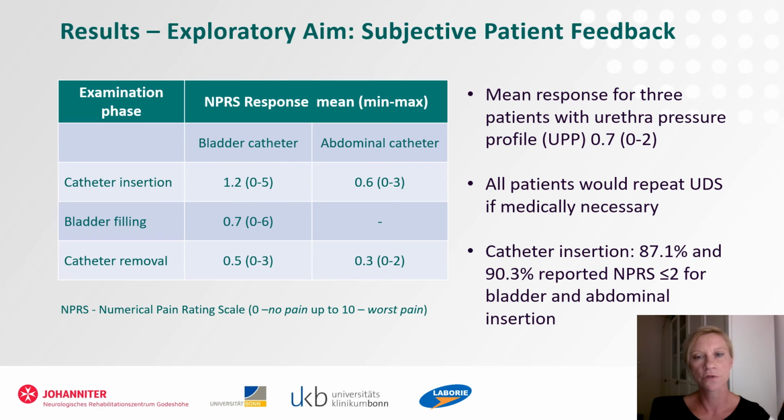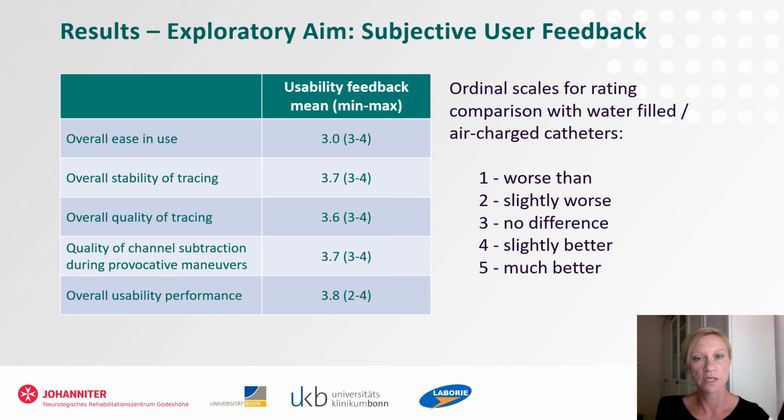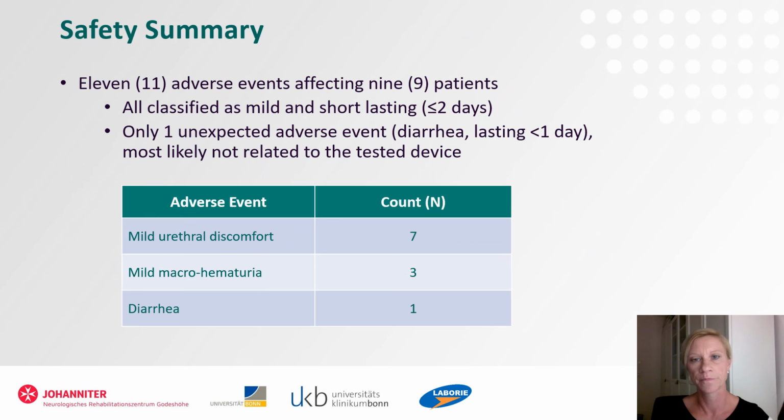During catheter insertion, 87.1% and 90.3% reported NPRS less than 2 for bladder and abdominal insertion, respectively. The subjective user feedback shows a mean value of at least 3.0. This means no different compared to water-filled or air-charged catheters, up to a 3.8, which means nearly slightly better.